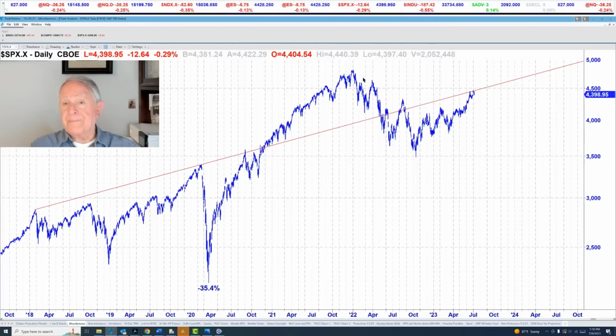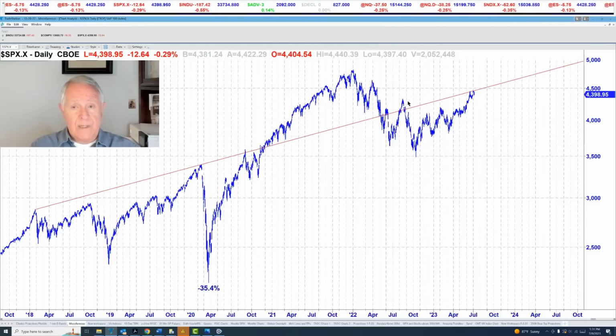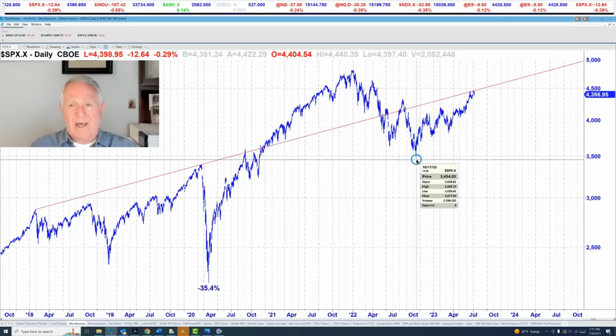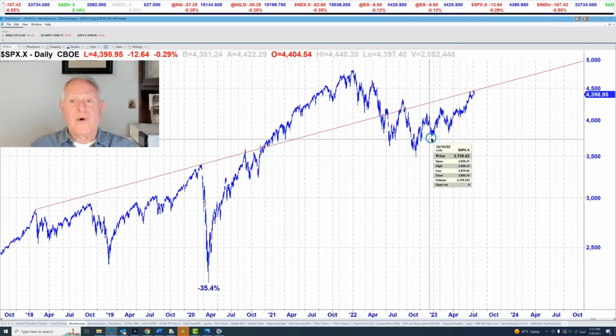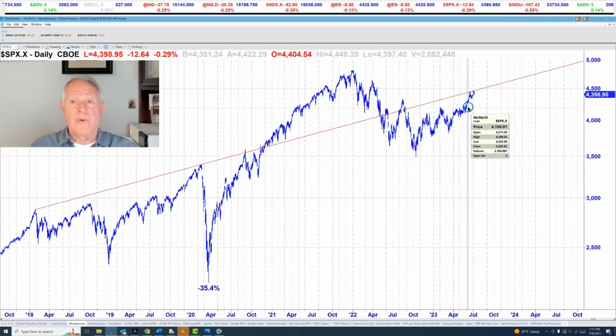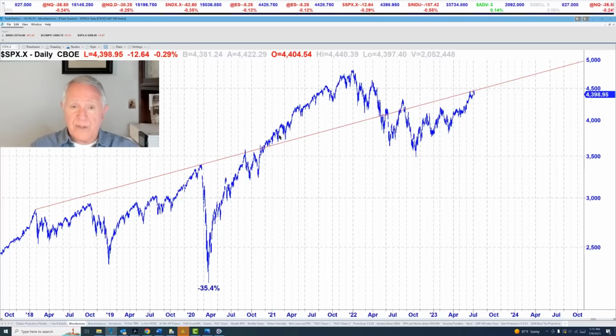And then we see this little action in here, okay? This is 2022. We broke below it again, came up to it, did surpass it by a little bit, but had this very large decline. I think this was around a 20% decline, and we slowly have creeped back to it again, okay? So that's where we stand with this mystical, almost magical trend line, okay?